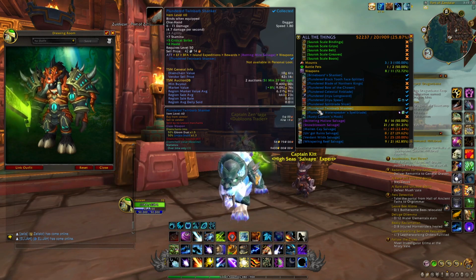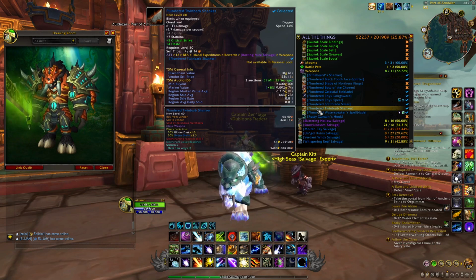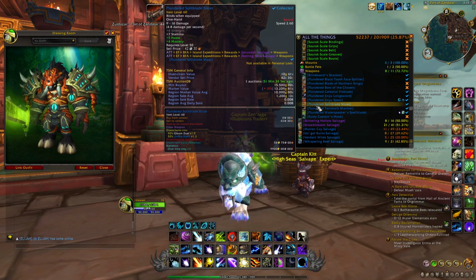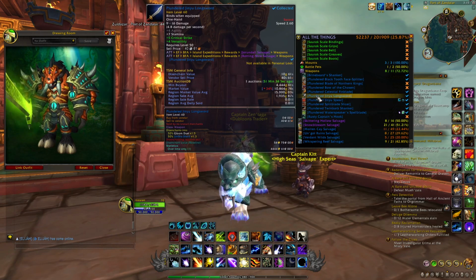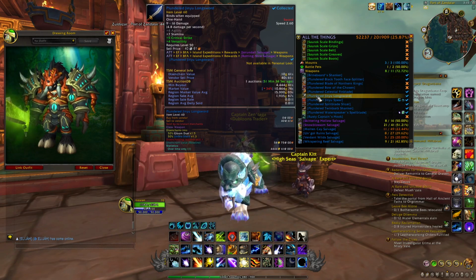When it comes to the Shanker, I got 5 of them, but 6,000 gold on average, so really not interesting, I would say. I got 1 of these slicers as well. And then I got a few of these different Plunder Jingyu longswords. Again, not really the best.